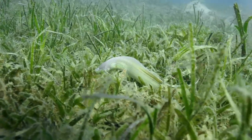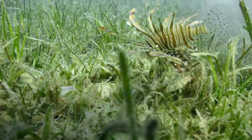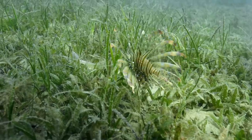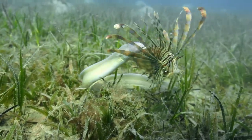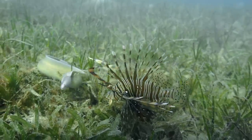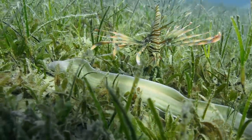The geometric moray is also in search of crabs, though fish or worms will also do. But something else is not far behind. The lionfish follows the eel, waiting to catch any seagrass dwellers that try and make a swim for it. The eel is less than happy having a stalker. The lionfish is not so easily shaken off. Soon, its strategy starts to pay off. The moray's loss is the lionfish's gain.